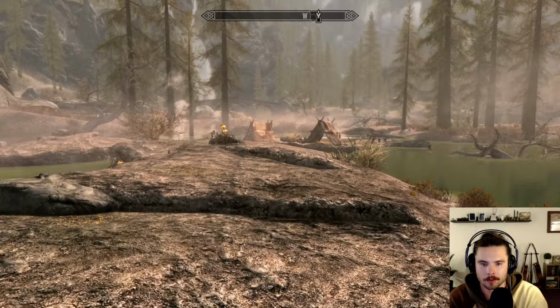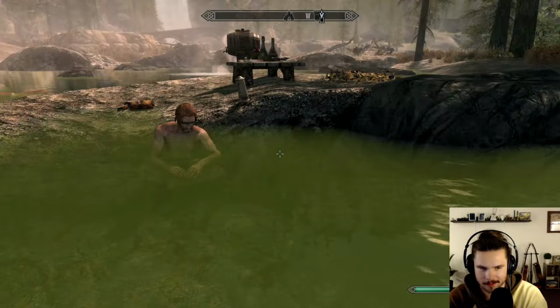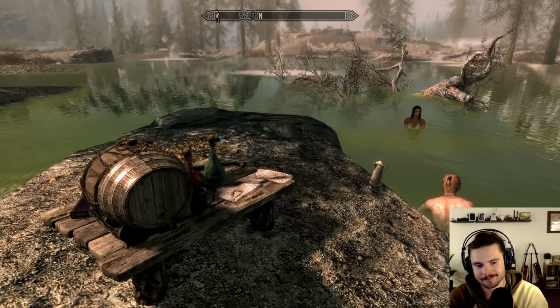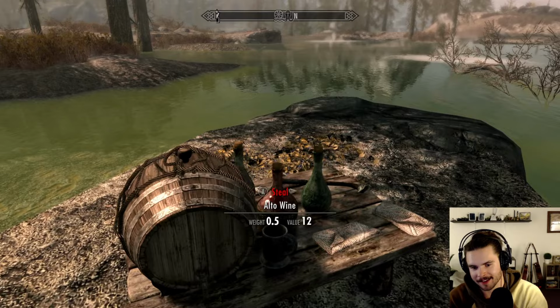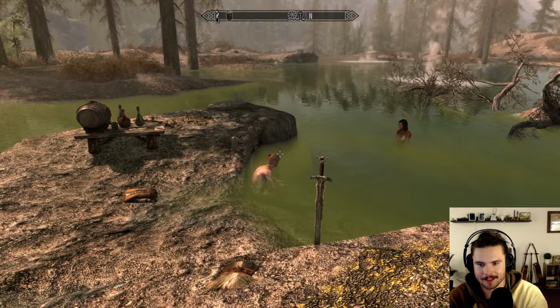Just some folks in the tub. What's up? Good afternoon. Afternoon. You're the one sitting here naked. Although, to be real, not a bad setup. You know, they got the wine, the hot springs. I mean, this is how I want to spend my time. Like, look at that. That's an afternoon if ever I saw one.